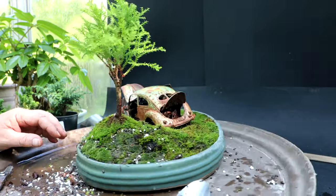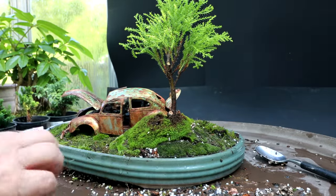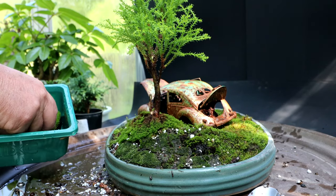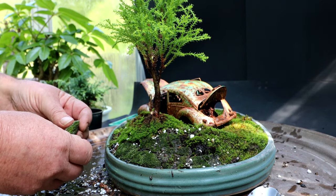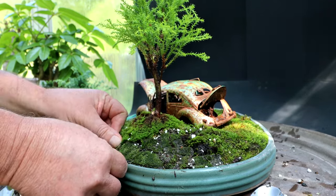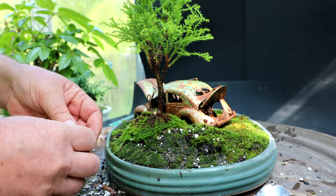Okay, I think I just need a little moss to touch up some of these areas around the back here and maybe up top. So I'll just get a little bit more moss to apply to the planting. All right, I've collected some more moss from the sidewalk out front. This moss is growing in full sunlight on the sidewalk, so it's really good moss for bonsai. And I don't know the scientific name for it. Everyone just calls it sidewalk moss. But it's really good moss for bonsai.